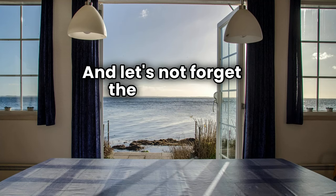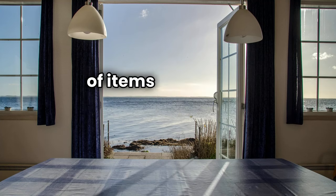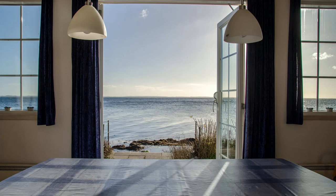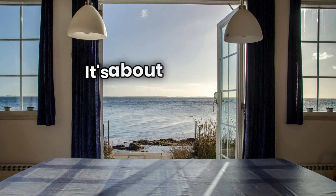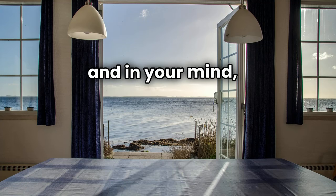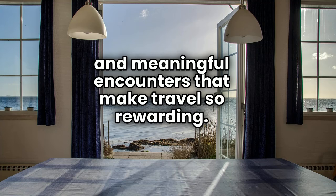And let's not forget the financial benefits. Avoiding checked baggage fees and impulse purchases of items you don't really need can significantly reduce your travel expense. Minimalist packing is about prioritizing experiences over possessions. It's about creating space, both in your luggage and in your mind, for the unexpected adventures and meaningful encounters that make travel so rewarding.